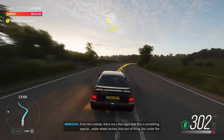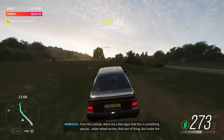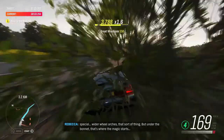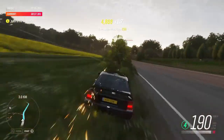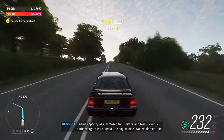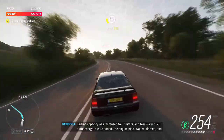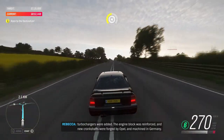From the outside, there are a few signs that this is something special. Wider wheel arches, that sort of thing. But under the bonnet, that's where the magic starts. Engine capacity was increased to 3.6 litres and twin Garrett T25 turbochargers were added. The engine block was reinforced, and new crankshafts were forged by Opel and machined in Germany.